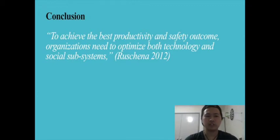In conclusion, technology and social factors can be part of the implementation that helps to achieve the best productivity and safety outcome. It suggests that to achieve the best productivity and safety outcome, organizations need to optimize both the technology and social subsystems. Now I'll pass to Bruce.